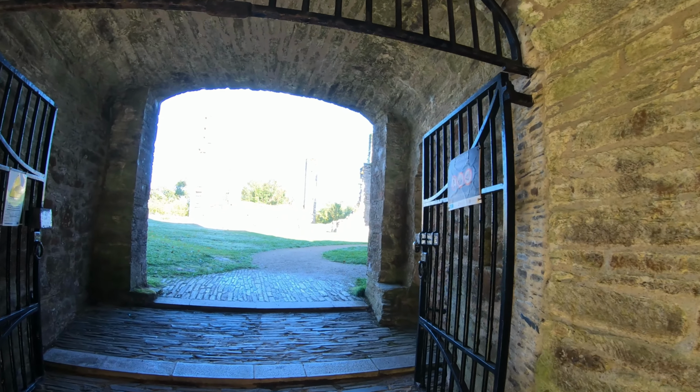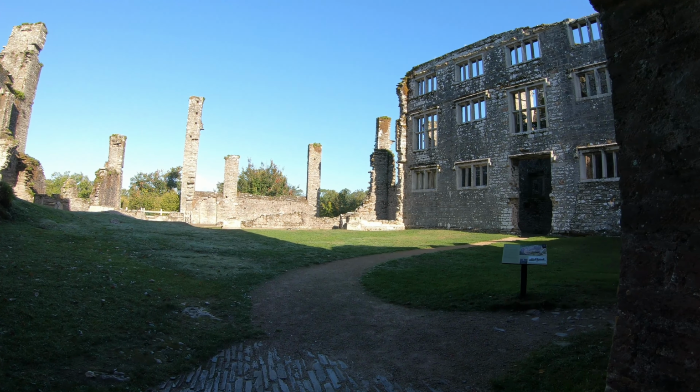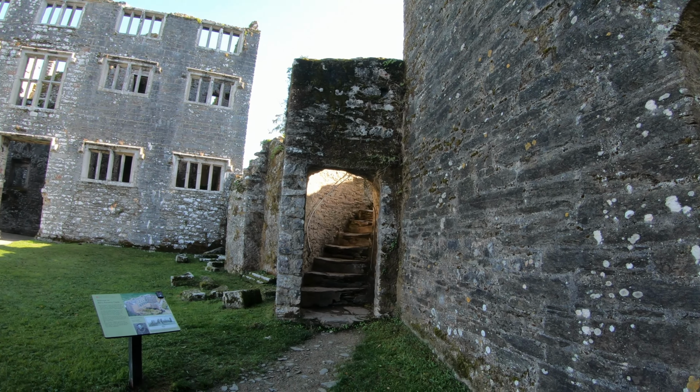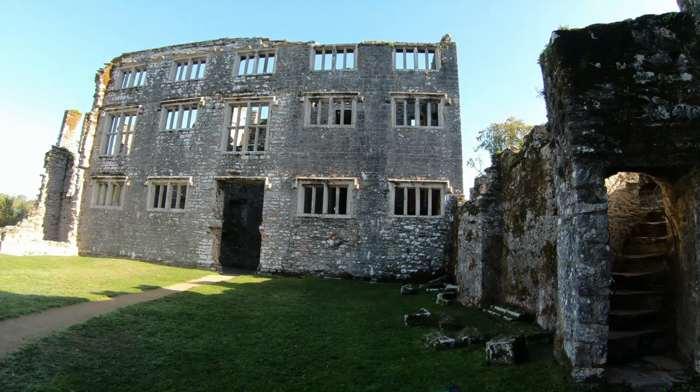In true Pin style, we had the place to ourselves. The sounds of the leaves rustling in the wind and footsteps around the various buildings really set the tone for an eerie experience. We take our time to walk inside to the courtyard and underneath the mighty gatehouse.